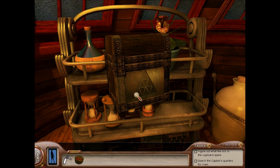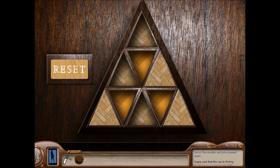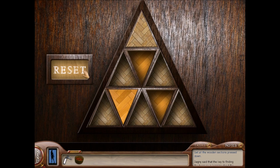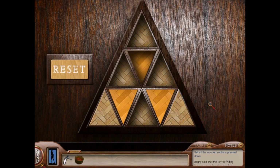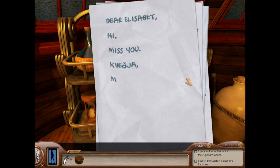So over here is a triangle puzzle. I think I need to get all the wooden sections pressed down. What you want to do is click on triangles, and you'll notice when you click on a triangle, it affects the triangles that are adjacent to it. Here's how you solve the puzzle. Like Nancy said, you want to press all of the tiles down. So click on the bottom right yellow triangle, then click on this triangle, then you click on the two corner triangles. This gives you a series of letters between Elizabeth and Magnus.